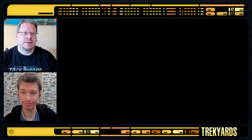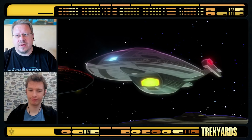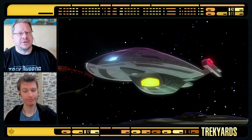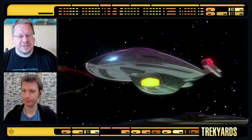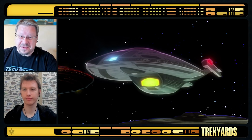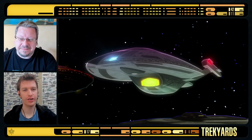Although, ironically, this starship is called the Nova class, and Nova, in certain languages, translates to no-go, which is really weird. It's one of the reasons the Chevy Novas didn't sell very well in some parts of the world. Fun little fact. A history lesson here on Trekyards.